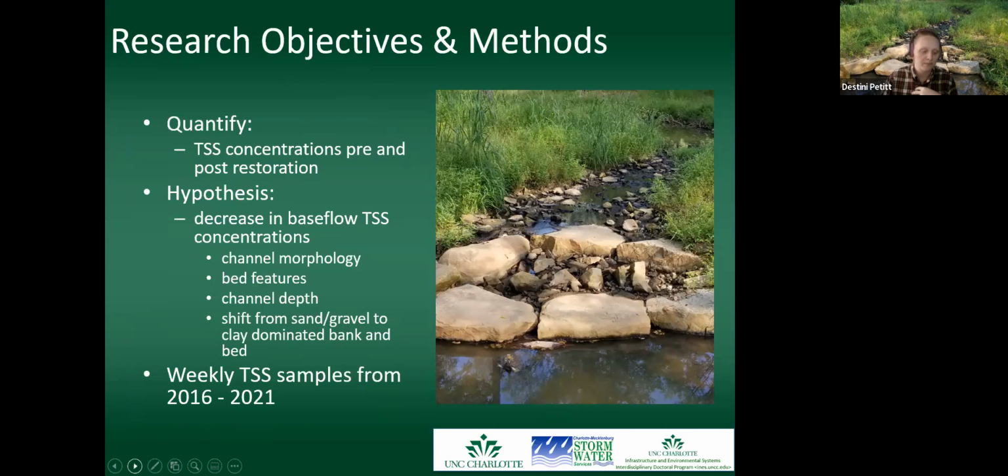For this dissertation chapter, I had a research objective of quantifying the total suspended solid concentrations before and after restoration. And I hypothesized that we would see a decrease in baseflow total suspended solids at the watershed outlet. And that's due for a variety of reasons. So one is that we have a change in the channel morphology. It's no longer straight and channelized. We have that more sinuosity.